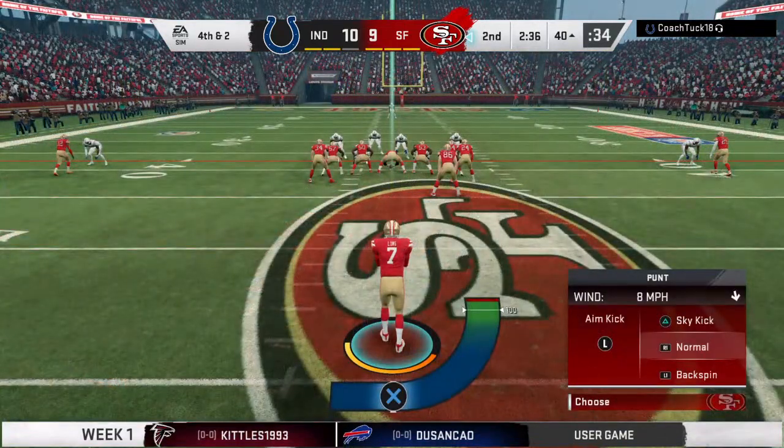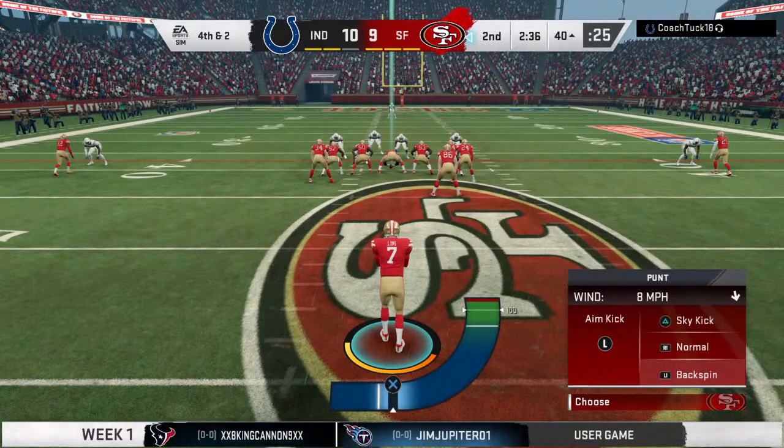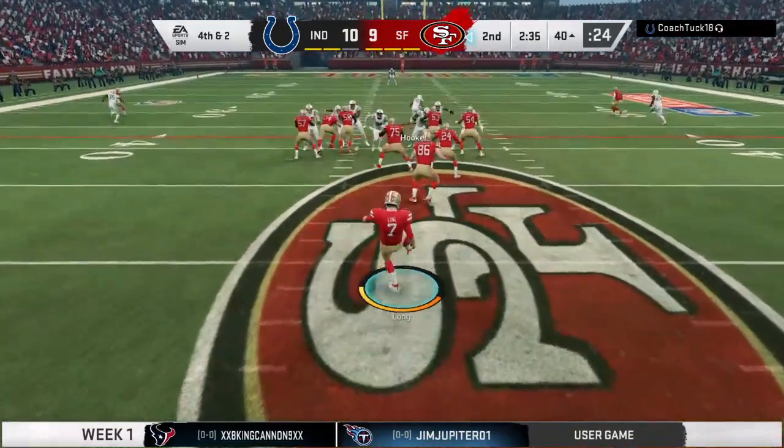Perhaps they overthought this one a little bit. They've been running it real well on this drive, and it was 3rd and short, okay? They decided to throw the football incomplete. Yeah, they might have thought just a little bit too hard about that play selection.